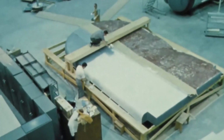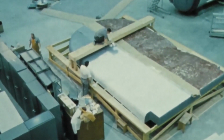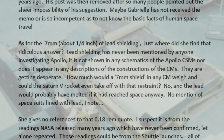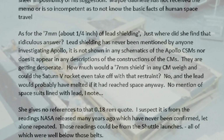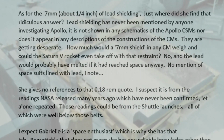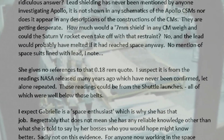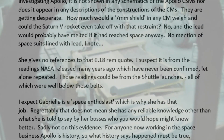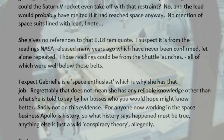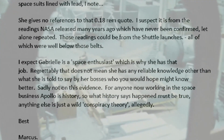This person said that there was 7 millimeters of lead inside of the command module. Well, that's what she was told by the Space Foundation, to whom she asked the question: how did the command module and the astronauts survive the radiation? 7 millimeters of lead. Now, it turned out that she'd misread the documents, and it was 7 millimeters of aluminium honeycomb structure. Dear, oh dear.